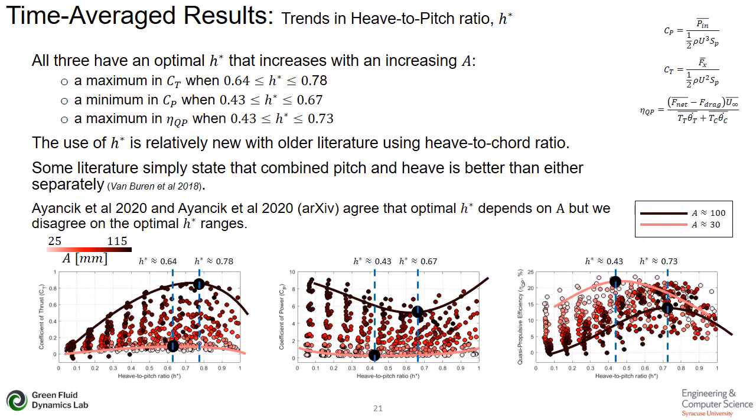Some of the literature just talks about pitching and heaving together is better than either separately, which our data does agree with. And some very recent papers out of Lehigh University agree that the optimal H star value does depend on the amplitude, but we disagree on the optimal values. Their values range a little bit larger, so that for small amplitude, it's a lower H star than what we show, and for a larger amplitude, it's higher than what we're projecting as the optimal value.